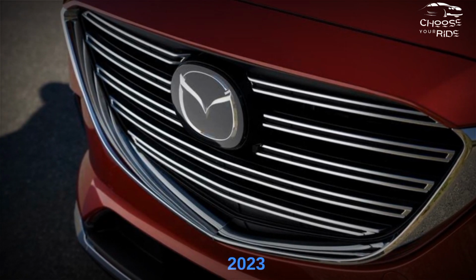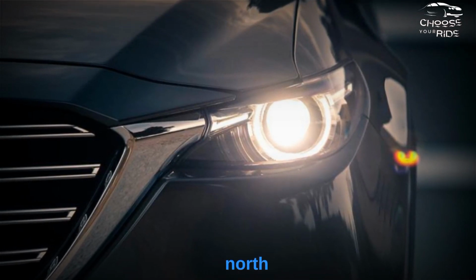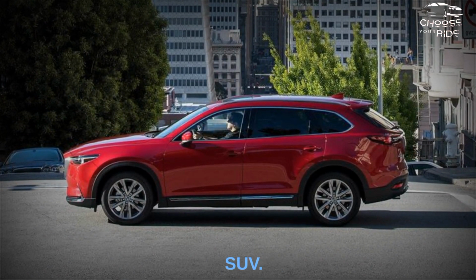What's new for the 2023 Mazda CX-9? Mazda dropped the base trim level this year, so the lineup now starts just north of $40,000, up $5,000 from 2022. At least that money buys a decent crossover SUV.